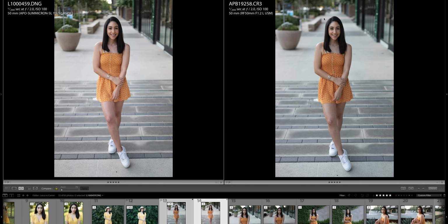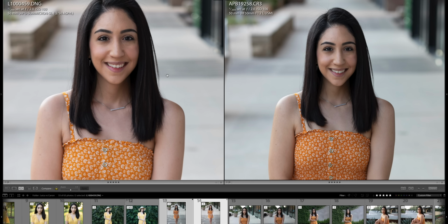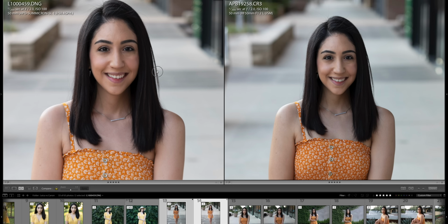The Canon on the right just has more background blur. The Leica on the left is just a little wider, right? And the Colorscience better on the Leica. Like the sharpness, you really can't pick a winner. I think they're both just as sharp as they can get. Like you can't want more sharpness in these two lenses.